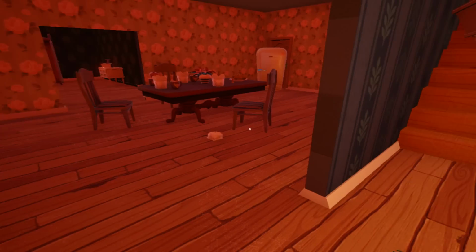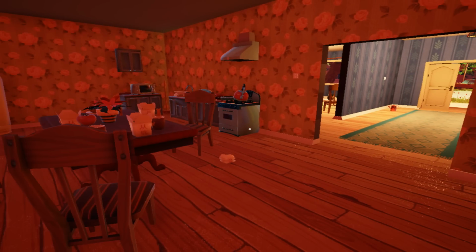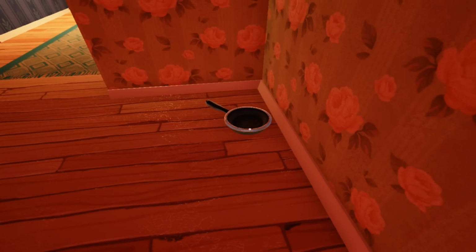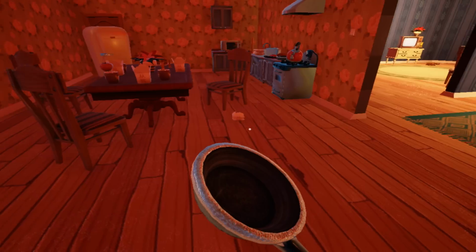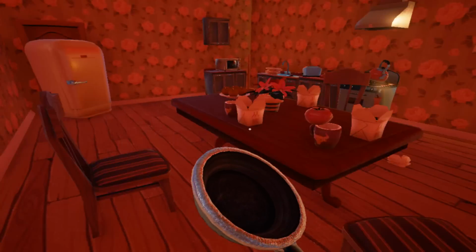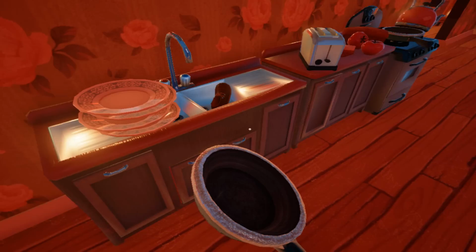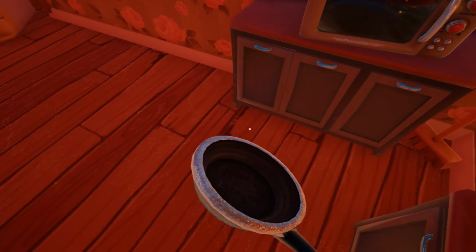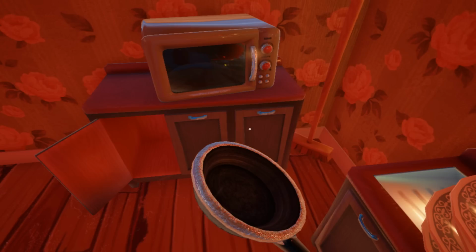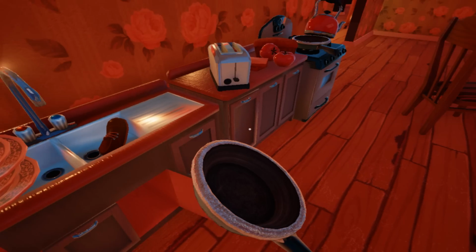Okay, he's right in there. So let's go into the kitchen. He's in there watching TV. Is he there? Where is he? Has he moved? Okay, let's pick up this just in case we need to throw it at him. Okay, let's have a look around this kitchen. So he's been eating some Chinese takeaway food. He has a shoe in the sink. Let's see about these presses. Nothing in here. Nothing in these cupboards.